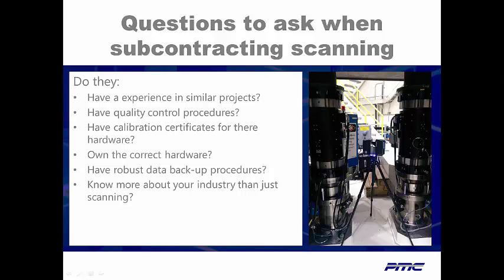Do they have experience in similar projects? So if you have someone in terrestrial scanning, it's very common for a lot of civil engineering firms to be offering it as a service. Well, if you're dealing in high-end process equipment, they might not be the best pick for you. If they've only scanned fields, runways, and roadways, they're going to struggle to scan inside and keep quality control.